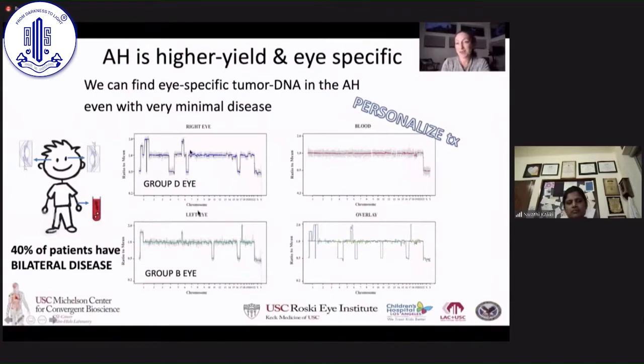That gain of 6p is here in the right eye, and you can see that there are differing biomarkers and chromosomal profiles between the eyes, even though, of course, this patient has the same predisposing RB1 mutation. None of the chromosomal alterations were found in the blood due to the lower tumor fraction there compared to the aqueous.